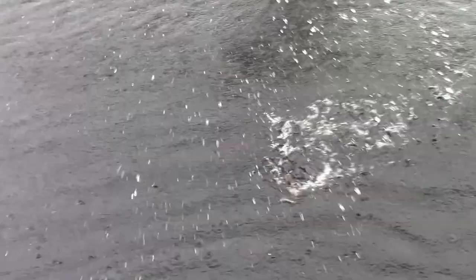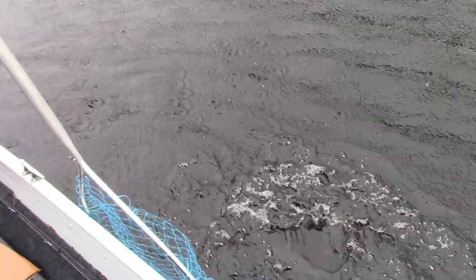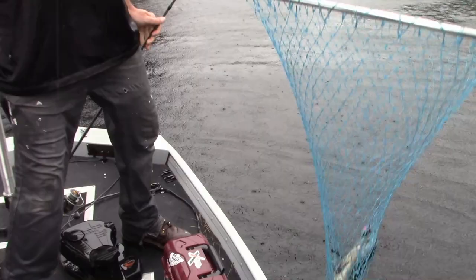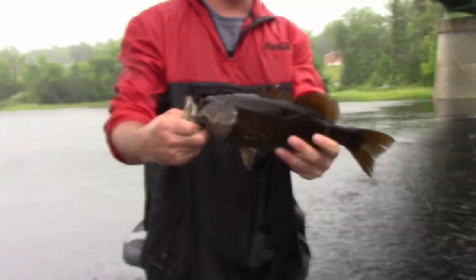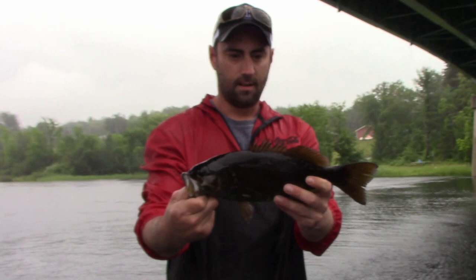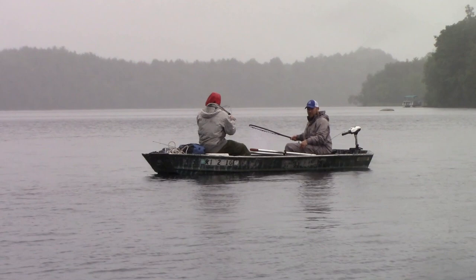Got a smallmouth. All right, that's a good sign there. Nice little smallmouth. Oh, cool, buddy. Made me all excited for nothing. Nice one, Eddie.